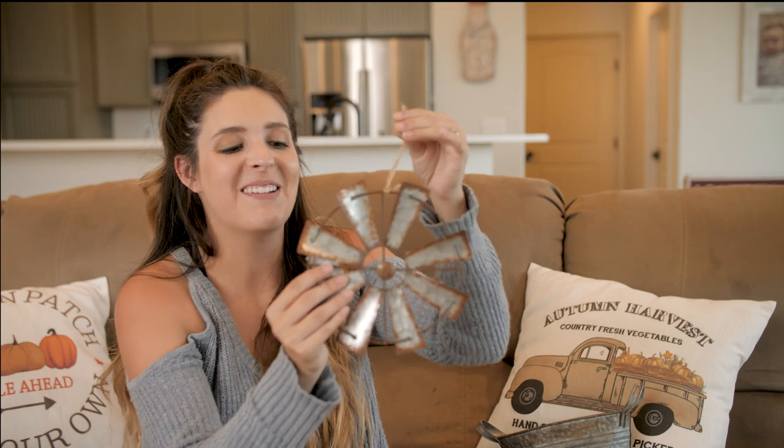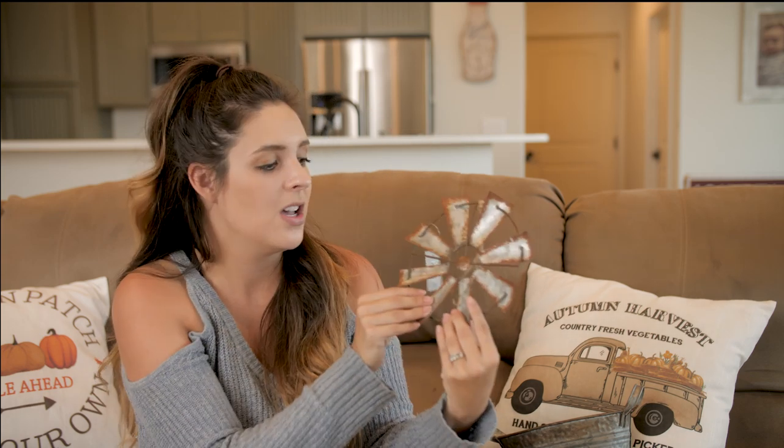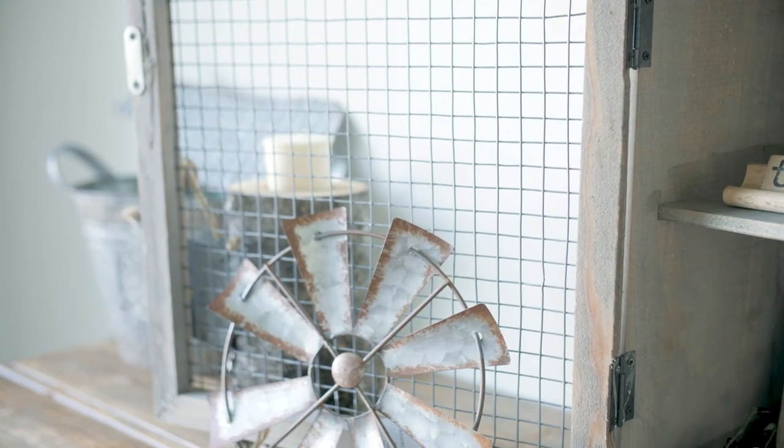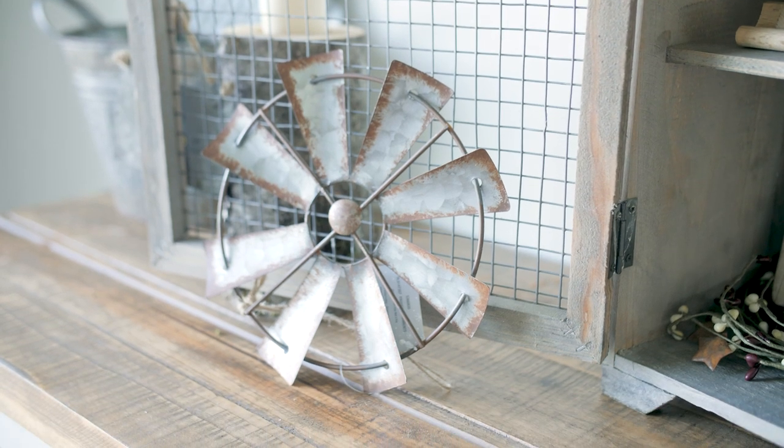So hard to do. But it's adorable, and they had many, many sizes of this. So this was one of the larger ones, and I just think it's absolutely darling. So, so cute, so $3. So everything in this gift basket was $17.50 together. So phenomenal deal.